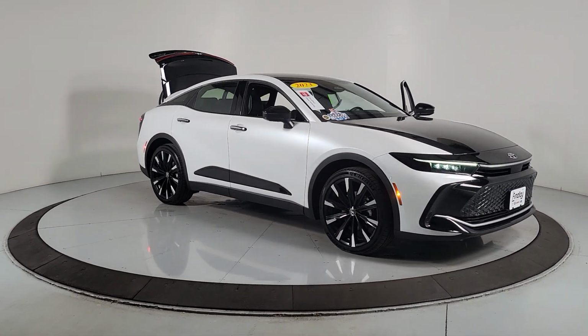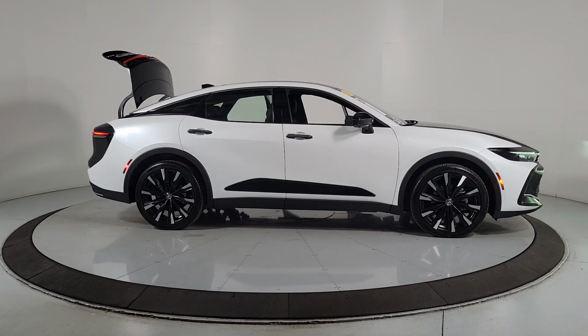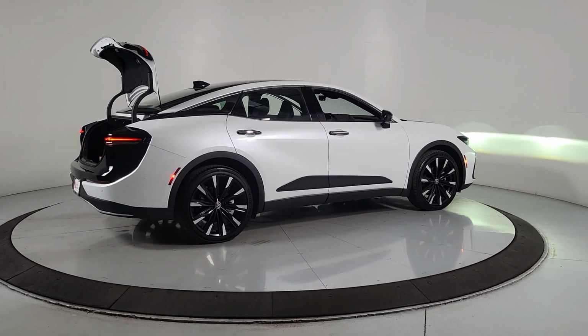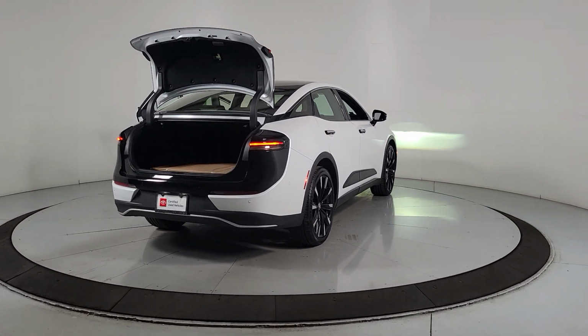Get into the 2023 Toyota Crown. This vehicle is an outstanding buy with fewer than 10,000 miles on the odometer. This distinctive Crown offers standout looks, spacious comfort, a deluxe interior, and all-weather traction.